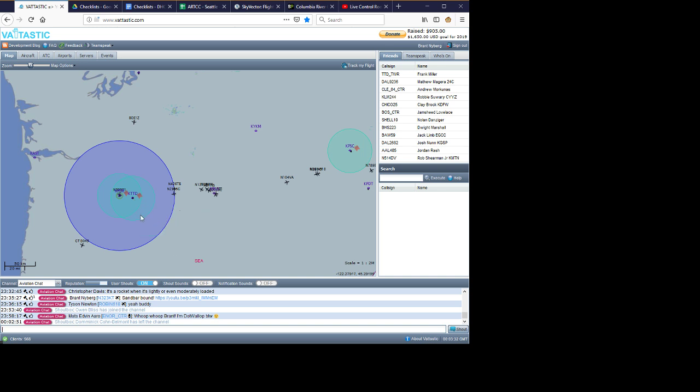So we're going to Troutdale. If you just joined us, we departed Pasco about a half an hour ago. The intent was to fly the gorge and look for maybe a sandbar or two to land.